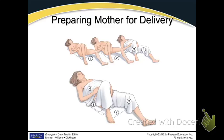This is to keep her warm, keep her comfortable, keep her a little bit covered. She's going to want some privacy, okay? As well as provide a sterile environment. Like I said, this whole kit is sterile. You're going to provide as sterile an environment as possible for this baby to be born in. Not a lot of germy, dirty things surrounding it.